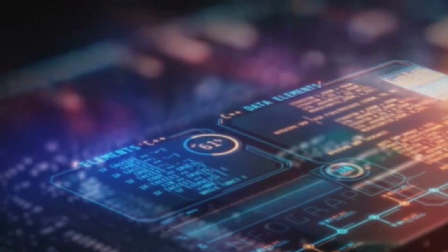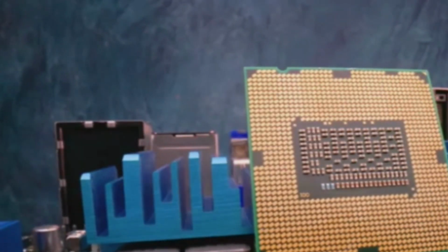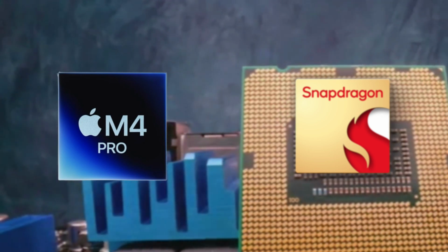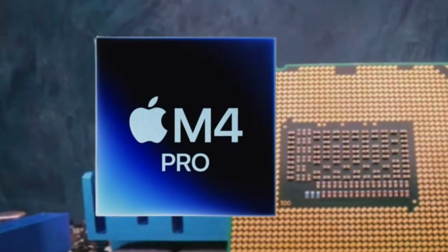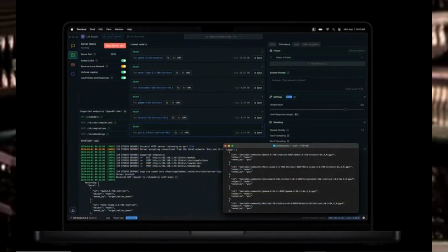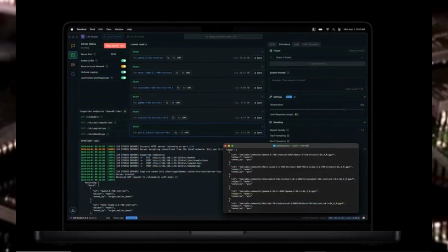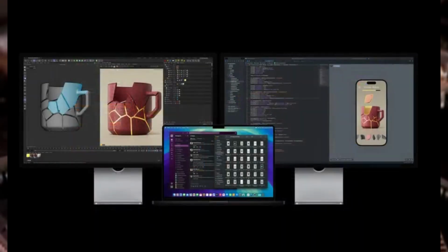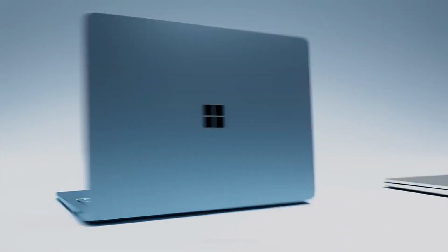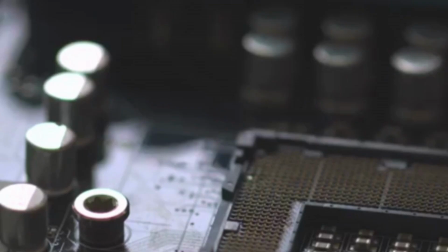Now let's get into the performance and efficiency that ARM offers, specifically with the latest chips like Apple's M4 and Qualcomm's Snapdragon X Elite in the Surface Laptop 7. The M4 is built on a 3 nanometer process, packing 10 CPU cores and a GPU that can handle 4K video editing and even real-time ray tracing. This power is paired with incredible efficiency, giving the MacBook Air with M4 up to 20 hours of battery life in some scenarios. The Surface Laptop 7 with Snapdragon X Elite is also built for efficiency, with up to 23 hours of battery life under optimal conditions.